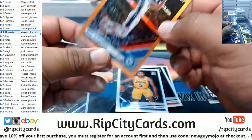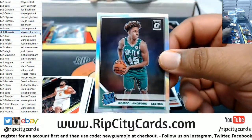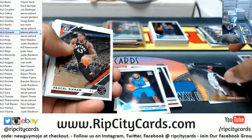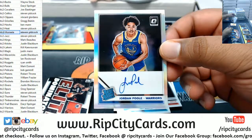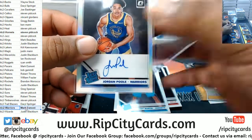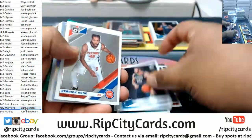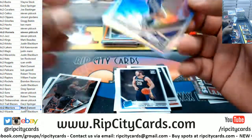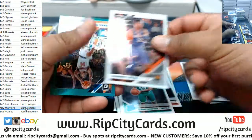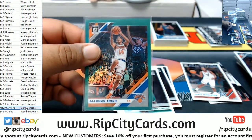Ben Simmons of the Sixers. That is to 199. Romeo Langford, Celtics holo. There's the auto. It's a holo autograph for Jordan Poole of the Warriors. That's a nice one, Jordan Poole. Very nice. Bogdanovic of the Kings with the holo. Lonzo Ball with the Knicks green. That's number 3 of 5. That's pretty freaking sweet.